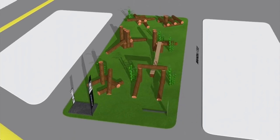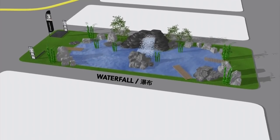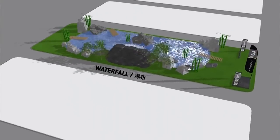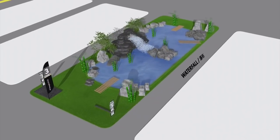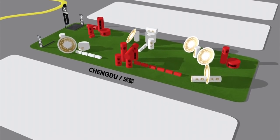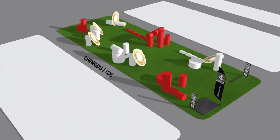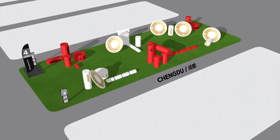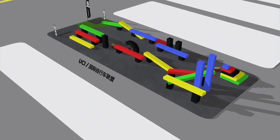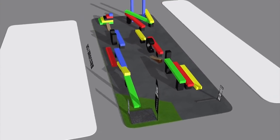All right, looking at the screen there, there's our 3D of the different sections. We've got the waterfall section, which is a combination of rock and water. Bikes have to get wet, definitely a challenge. Then you've got the Chengdu section, which is those difficult discs and different tubes. And then after that, we've got the UCI pickup sticks, as they call it, the UCI logs, also not easy at all.